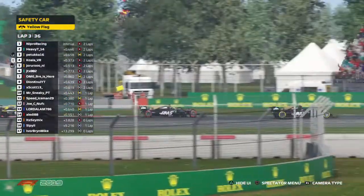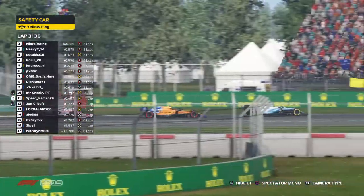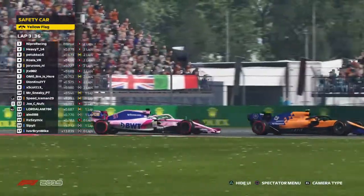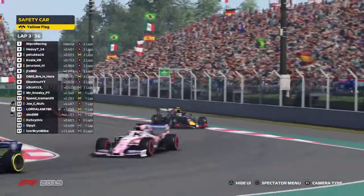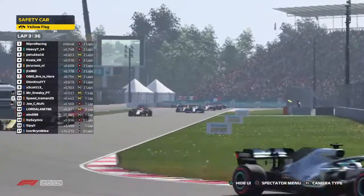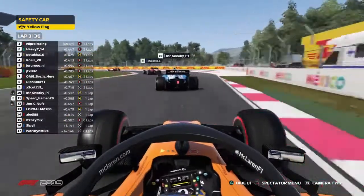As long as everyone can keep it clean. I think it was Iceman that got a penalty for a bit of contact on the safety car. Oh, that's more contact there. That's going to be Joe with damage. That's not good to see. And I think Lord Allen might have got damage as well. Yep, he has. And the lady seems to be alright. Well, that wasn't very good on the safety car. Definitely could be cleaner.